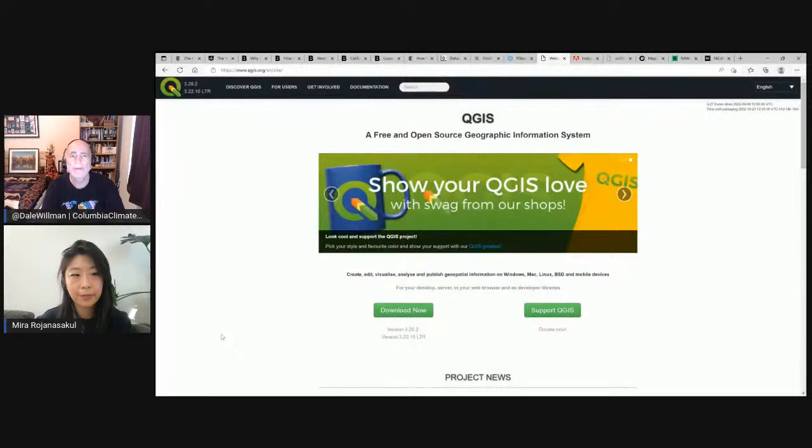Okay, and I'll bring that up in a minute. But one of the things I'm really interested in is mapping, for a project I'm working on, and how you can use maps. And I think is this QGIS? Is this one of the tools you suggest for this? Yeah, this is also open source.